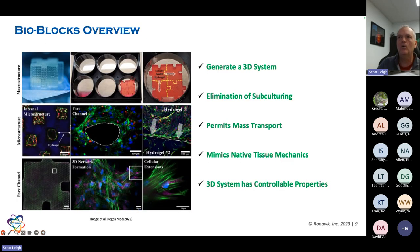So let's talk about how it works. If you want to grow cells in our block and you can pipette, you can work with our block. That's the only skill necessary to grow cells. So up in that top right corner where you see four blocks connected together in one well of a six-well plate, you could seed all four or you could seed one block, and you just pipette your cells into the block.